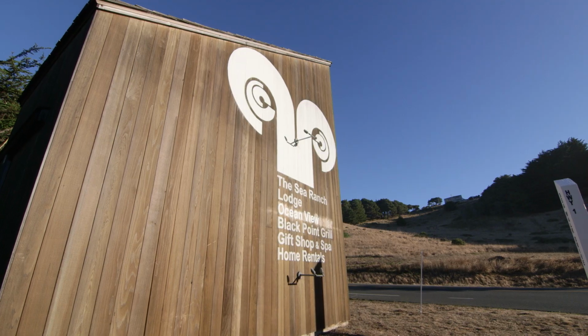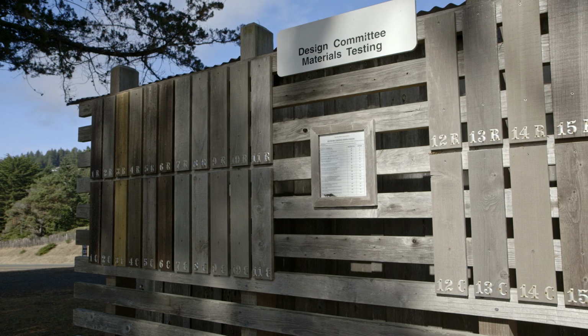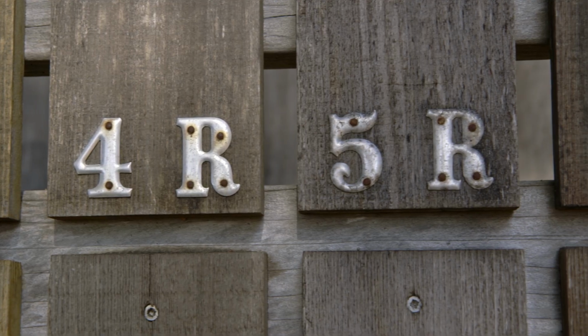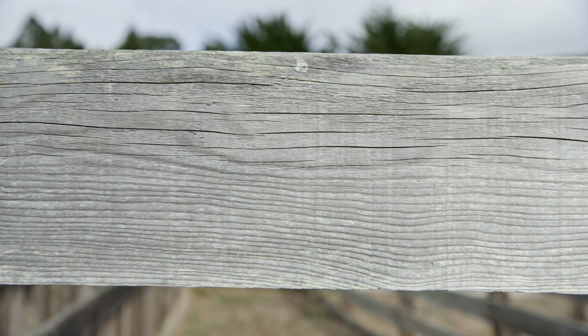The initial construction done by the developer set the materials and the colors. Essentially, no color. Redwood goes gray in a salt environment. It is also a great benefit because sooner or later, the worst architecture is going to disappear in that environment.